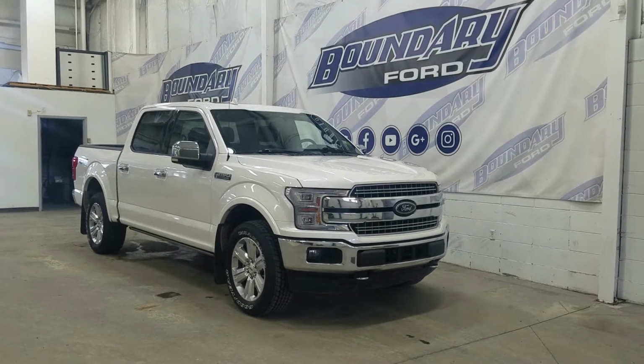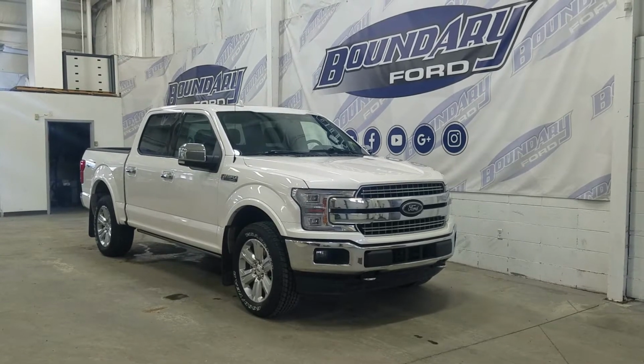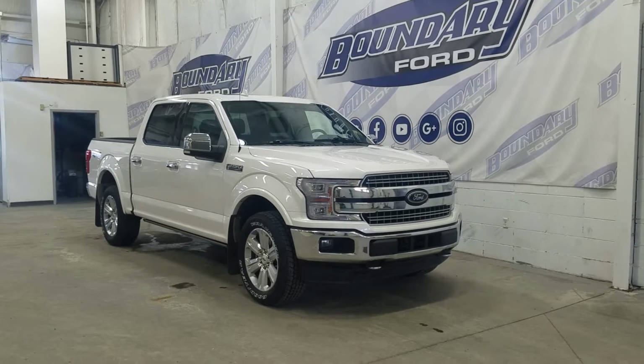Over at the side we have 20-inch aluminum wheels wrapped in Goodyear. We also have chrome handles and mirror caps. This pre-owned 2018 Ford F-150 Lariat also comes with remote start and keyless entry.